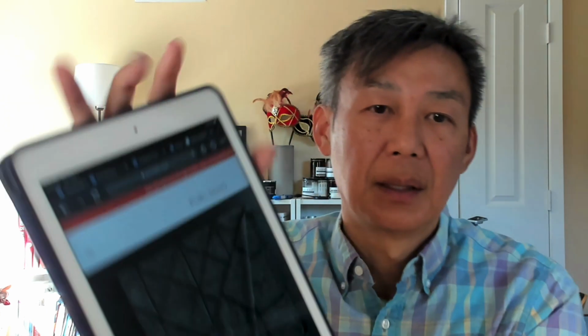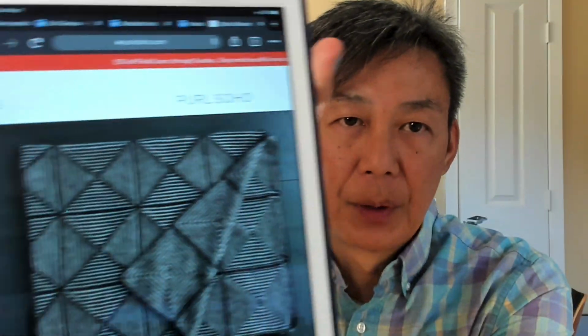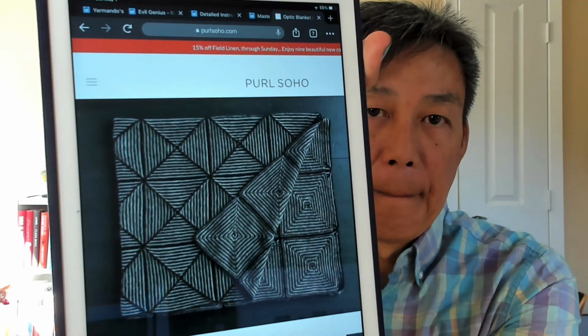Okay, so one last thing that I've been working on is this. Sorry about that noise. I'm going to pull this up here on my iPad. Another project that I've been working on, or that I played with, is the Optic Blanket by Pearl Soho. And I did a swatch using these yarns. This yarn was gifted to me.